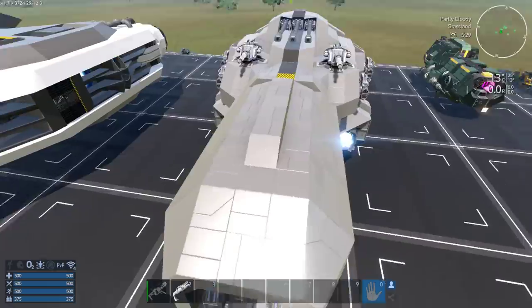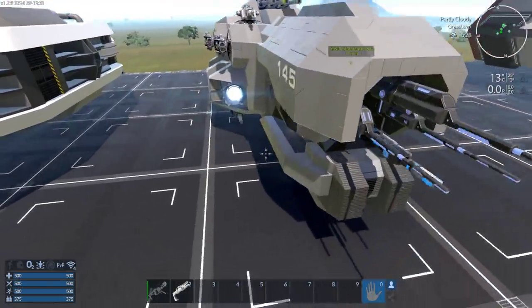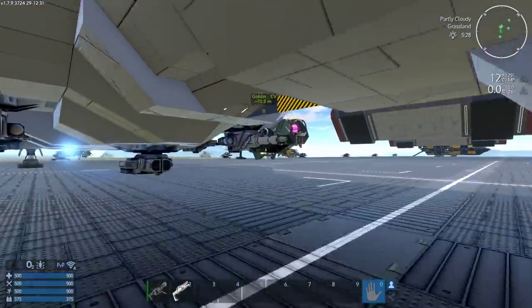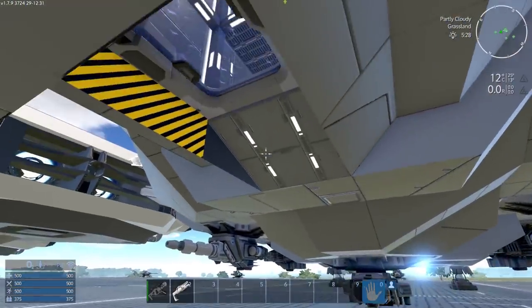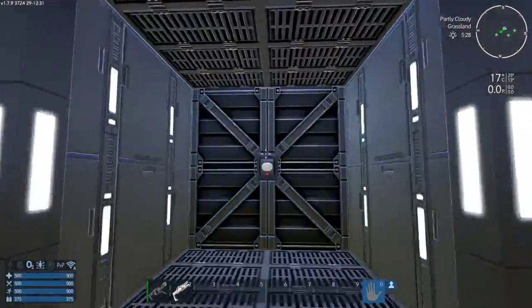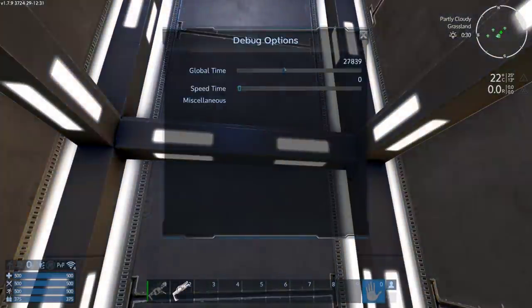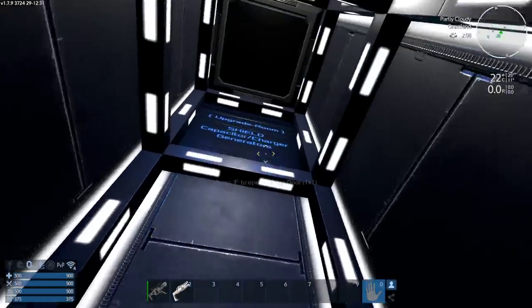I was looking for another entryway, but I think you might have to go in there, and I'm sure there's something on the bottom here somewhere too to get in. Yeah, right there. So let's hop in this ship here. I'm going to do the light thing again. See what we look like here.